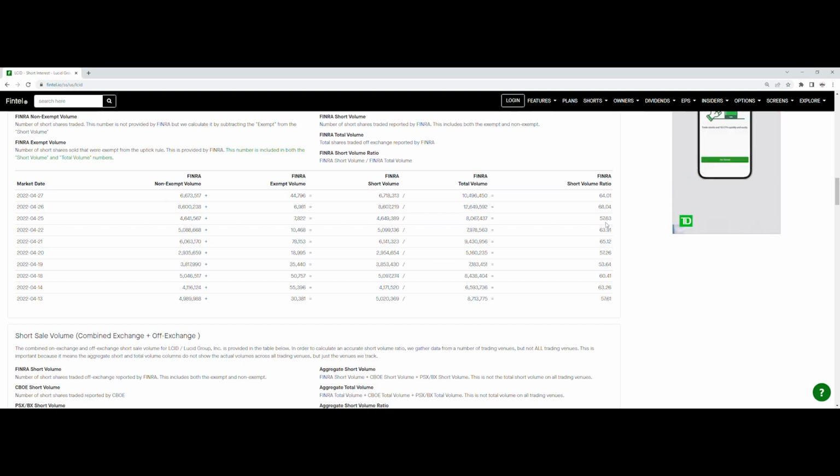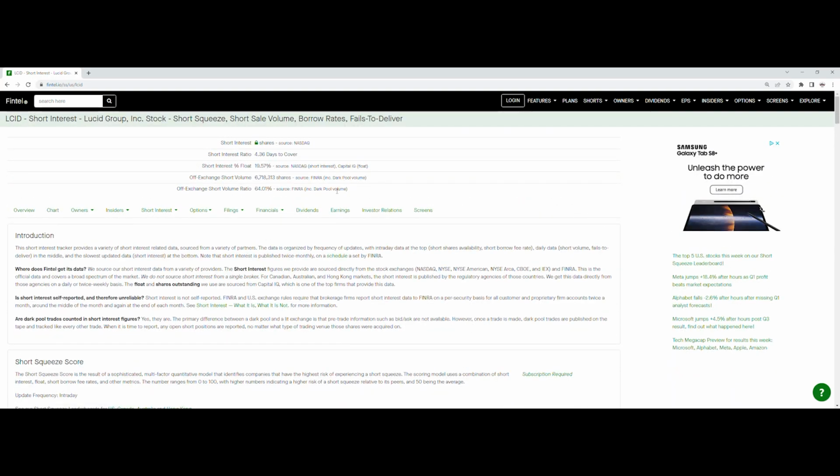When we take a look at the history of the short volume, we can see for the close of the 26th, it is at 68.04, and then for the close of the 27th, being at 64.01. So what does this show us? Along with the short interest percentage of the float, Lucid does have short squeeze potential since it's at 19.57%.